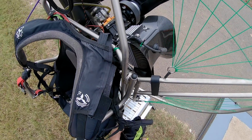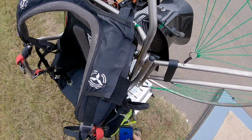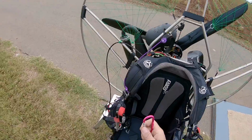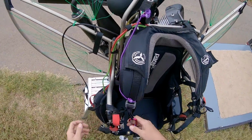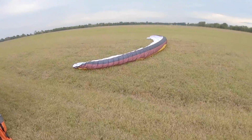So here we are, a couple of days later, week later, 2 weeks later. I don't know. Oh, I need a carabiner for this. I think I got one in here. There's a carabiner. There we go. Where do I want to clip it? Just anywhere, really. Ah, winds look amazing. I'm going to do a forward launch. This is going to be so much fun.